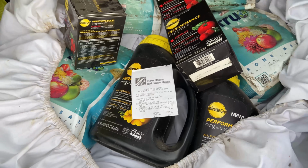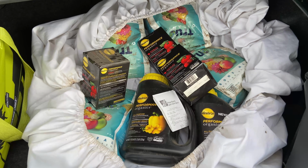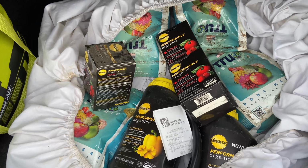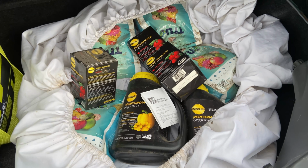And you can see everything that I have in my trunk right here. 4 bags of bone meal, 2 containers worth of the organic granules, and then 3 containers of the soluble fertilizer. So that will last me many months for my purposes for 25 bucks.